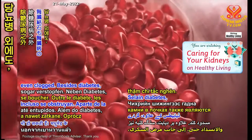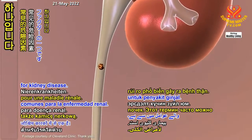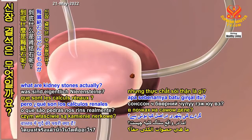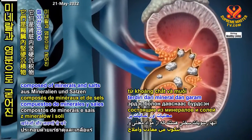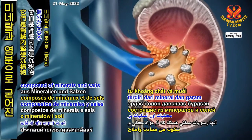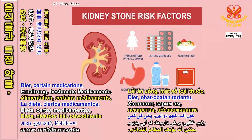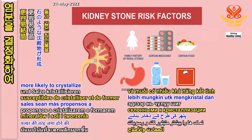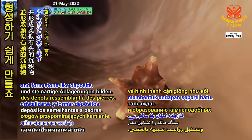Besides diabetes, kidney stones are also among the common risk factors for kidney disease. This term is often heard, but what are kidney stones actually? They are hard deposits composed of minerals and salts inside the kidneys. Diet, certain medications, dehydration, and family history can make minerals and salts more likely to crystallize and form stone-like deposits.